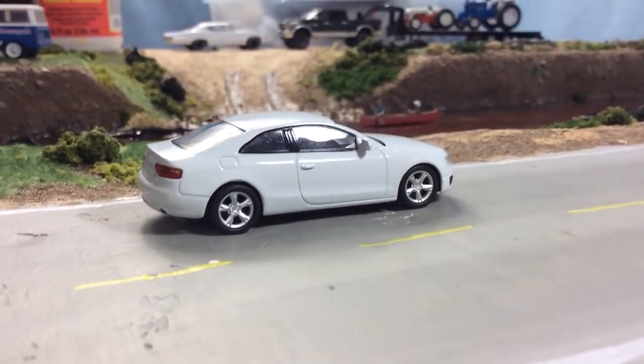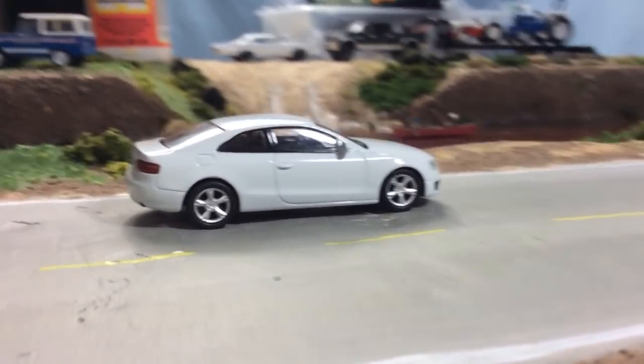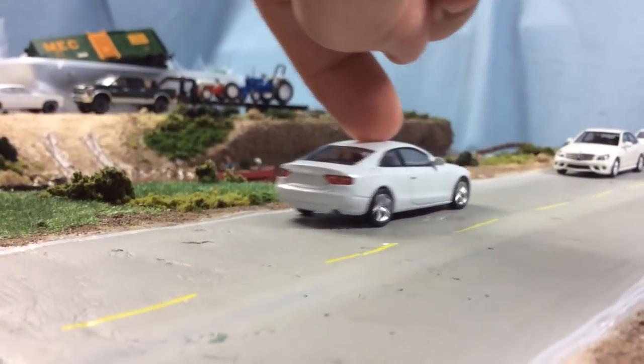He only has one left. It's a sick little car. I might actually buy it next time I'm over there if he still has it. I like it that much. Nice roller too.